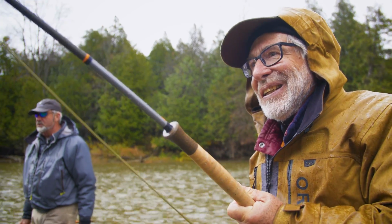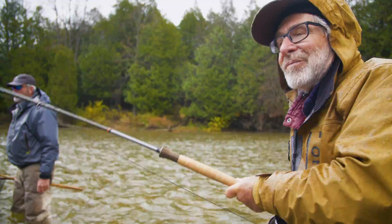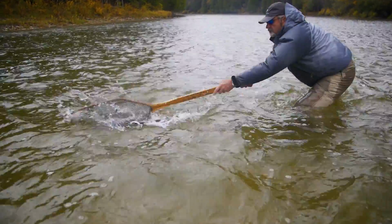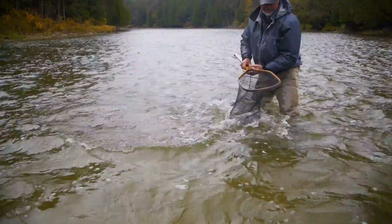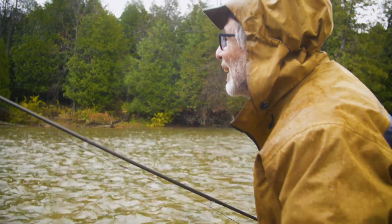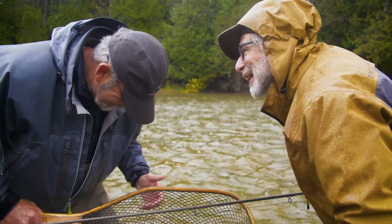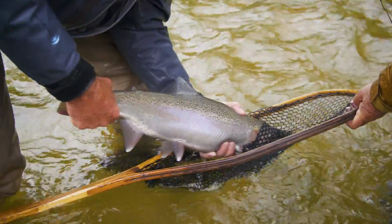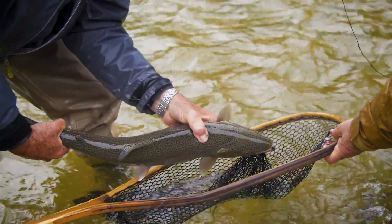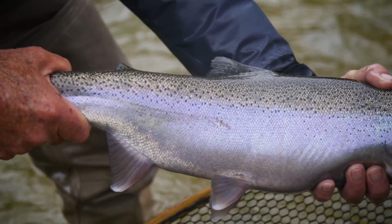Okay, now you can start doing your side pressure. It's not a big fish, but a beauty, though. Nice. That is a nice fish. And yeah, it is a he. Bigger than you thought, isn't it? Yeah, a little bit. Nice fish. Pretty fish. Right in the corner of the mouth. Beautiful. Look at that. Wow.